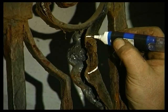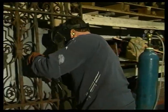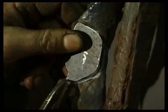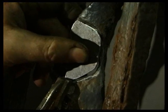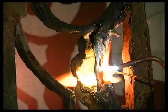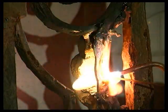Rusted areas can often be reclaimed by a small localised repair. The aim is to retain as much of the original material as possible. This component is being repaired in situ with a wrought iron patch. Because the sections are thin, they're being gas welded or brazed rather than arc welded. A special rod of bronze is used to fill the joint and fuse the two parts together.